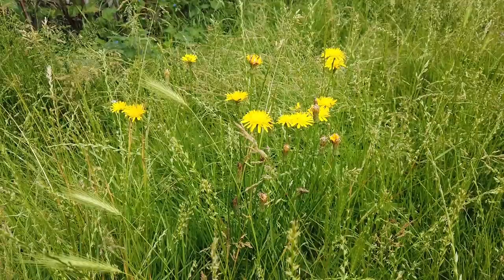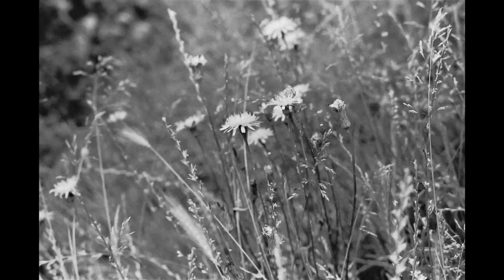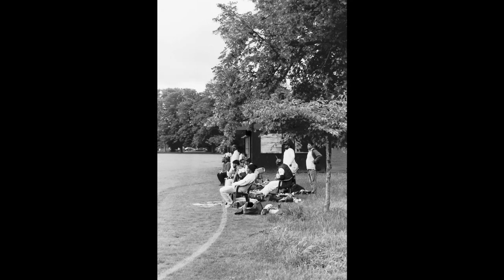Dandelions. I like dandelions. Let's see how they look. Again, a difficult shot to focus on. The camera's doing really well. Let's see if we can photograph the cricketers and the cricket fans. Nice one, Dana. Very groovy. Nice afternoon's cricket going on there.